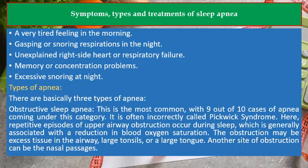Types of apnea. There are basically 3 types of apnea. Obstructive sleep apnea, this is the most common, with 9 out of 10 cases of apnea coming under this category. It is often incorrectly called Pickwick syndrome. Here, repetitive episodes of upper airway obstruction occur during sleep, which is generally associated with a reduction in blood oxygen saturation. The obstruction may be excess tissue in the airway, large tonsils, or a large tongue. Another side of obstruction can be the nasal passages.